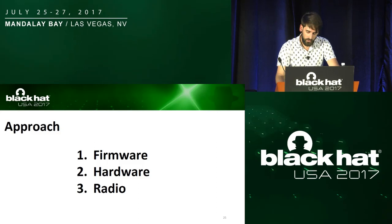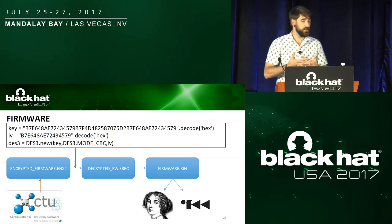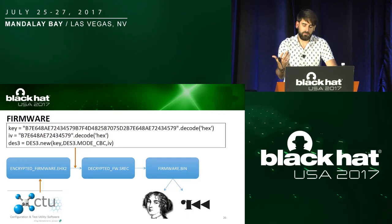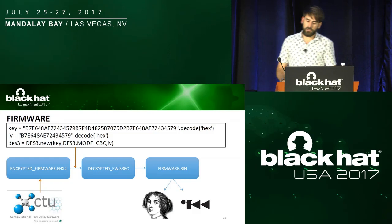So firmware was easy. Digi provides software called XCTU, so you can configure your modules, update a firmware, and test your networks. I tried to find the firmware, and it happened that for certain modules and certain versions, the firmware is encrypted. So I reverse engineered the software to see what was going on, and I found the key. That allowed me to decrypt the firmware and analyze it.